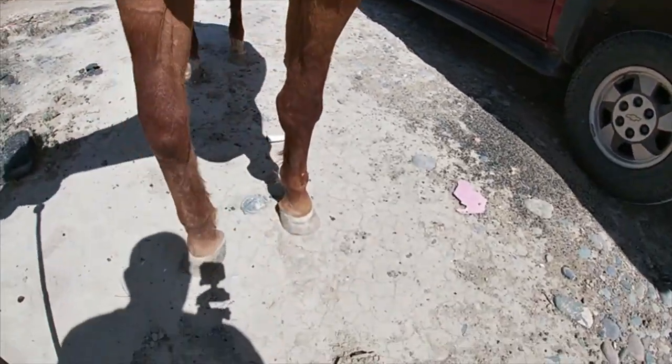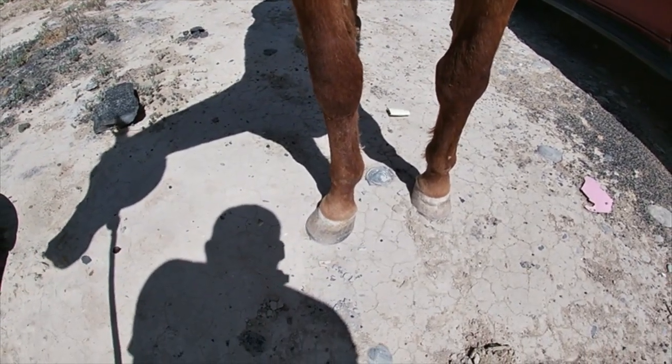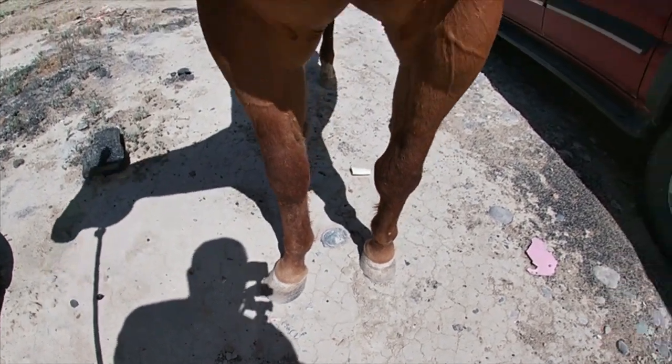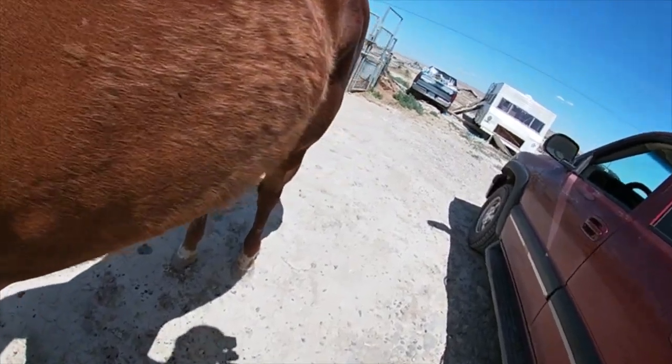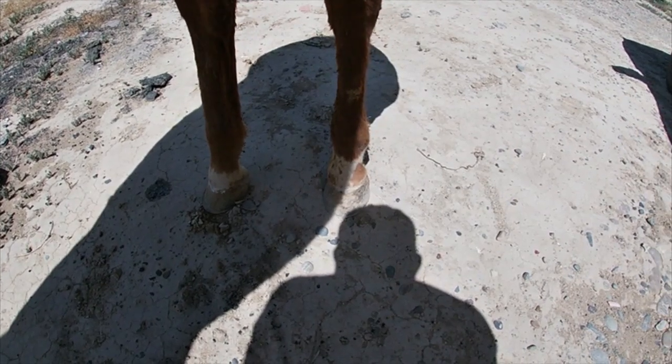If you can tell the difference. Again, sorry about the camera work. The wind was blowing horrifically, and it was hard to video. But her feet's in a whole lot better shape than they were before we started.